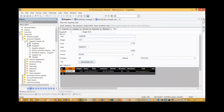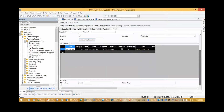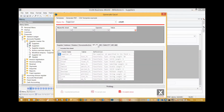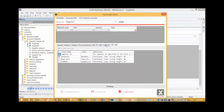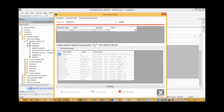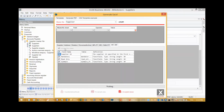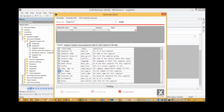The first one is called MFL FF. The second one is called MFL Table FF, which is a table format flexi group. The third one is MFL Mix, which contains a mandatory field and a read-only field. Those three flexi groups are represented with three different tabs here, and I will be able to say which of those fields I want to include in my Excel sheet and which ones I don't.